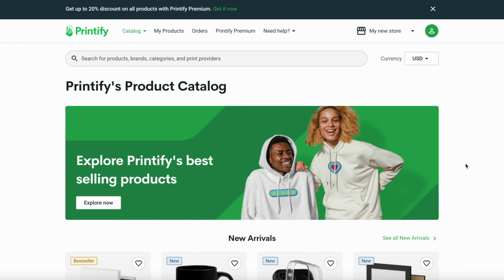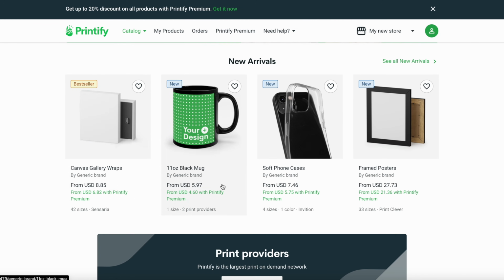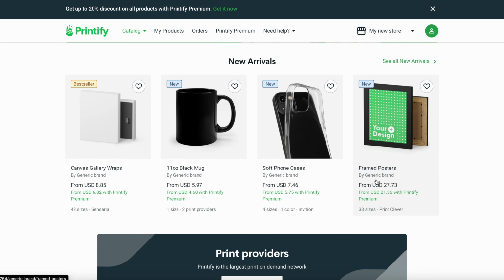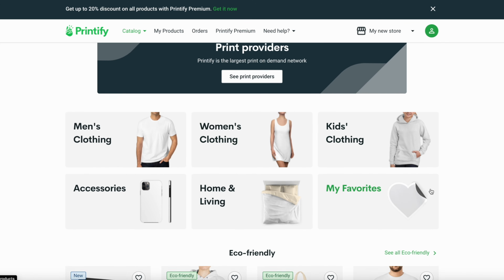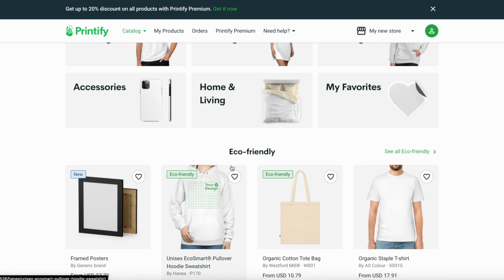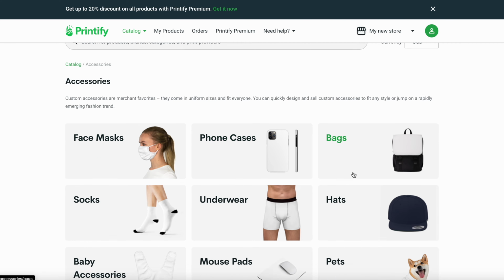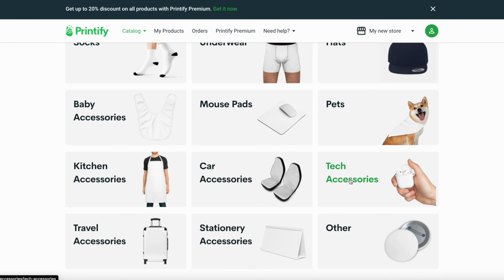Okay, so this is the Printify main page, and here you can check out some of their bestseller products and some new arrivals. As you can see, there are all sorts of categories to choose from, and each category has a bunch of items you can print your designs on. I would definitely spend some time exploring the website and the different items available. I definitely at some point will experiment with some of these because I think it can be really fun to try different products and formats and see what sells best.